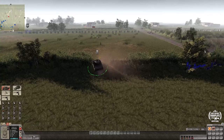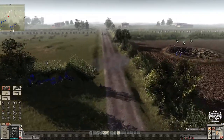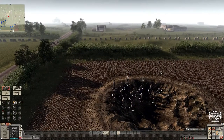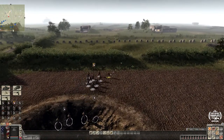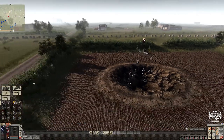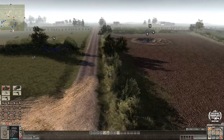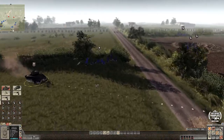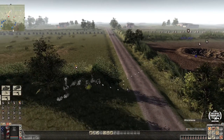Apparently, we just don't have the range. Sherman down here. I'm going to move this infantry up now to this position, and let's just get eyes on what's actually over in this field. Get the Sherman over. I want you to cover the infantry over here. You guys, I want you over here in this hedgerow.